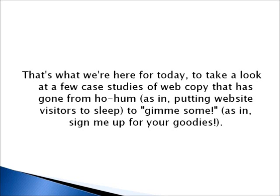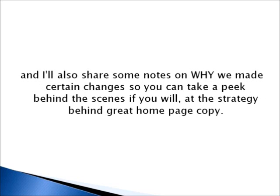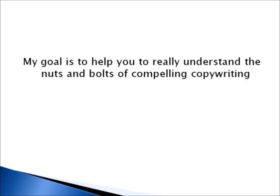That's why we're here today, to take a look at a few case studies of web copy that has gone from ho-hum, as I like to call it, as in putting website visitors to sleep, to gimme some, as in sign me up for your goodies. So we're going to take a look at some before-after samples so you can see great homepage copy in action. And I'll also share some notes on why we made certain changes, so you can take a peek behind the scenes, if you will, at the strategy behind great homepage copy. My goal is to help you to really understand the nuts and bolts of compelling copywriting.